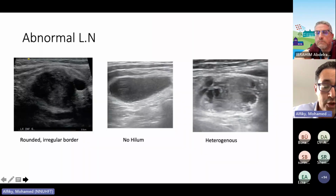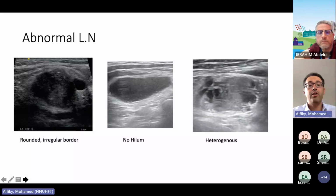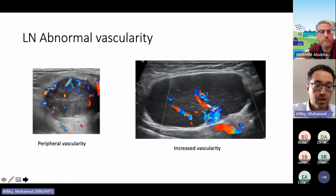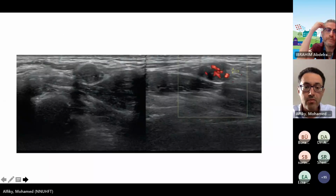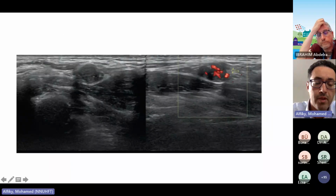Abnormal lymph nodes will not normally look elliptical, fusiform or oval. They will look rounded with irregular borders. They usually have no hilum, and they all look very heterogeneous as well. With vascularity, in abnormal lymph nodes you can see a significant increase in vascularity all around. Remember, the normal one will just have vascularity into the hilum, but here it is extending all around. Another picture where, when you apply the Doppler, you can see increased vascularity, and the lymph node looks very rounded as well.